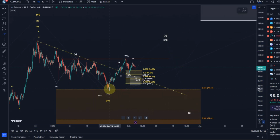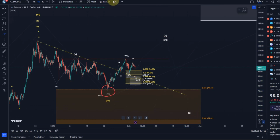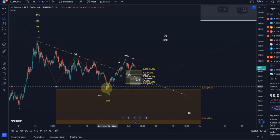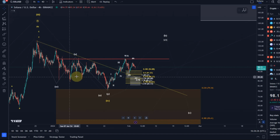Okay, so at the moment, my base case is the 4th wave is complete, yes, but that doesn't mean we couldn't find difficulties along the way. All right, so that's just something to be aware of: if we now hold support and break out, don't think this is a done deal. It could still fail here after 3 waves. And where could it fail? Well, a typical target for such a C wave in wave B would be the 100% Fibonacci extension level. Funny enough, it's exactly around $125 where that previous swing high was. So there should be some resistance. Yeah, that's sort of the base case.